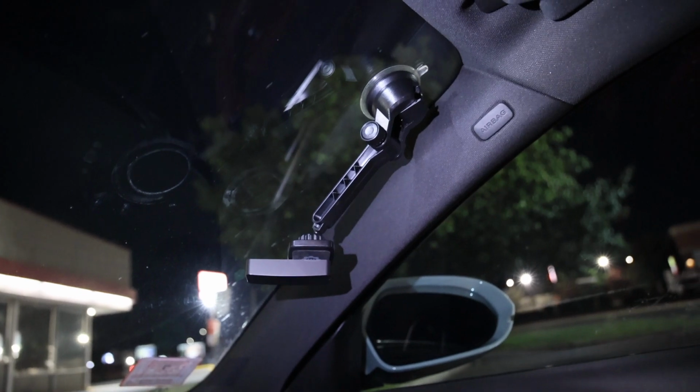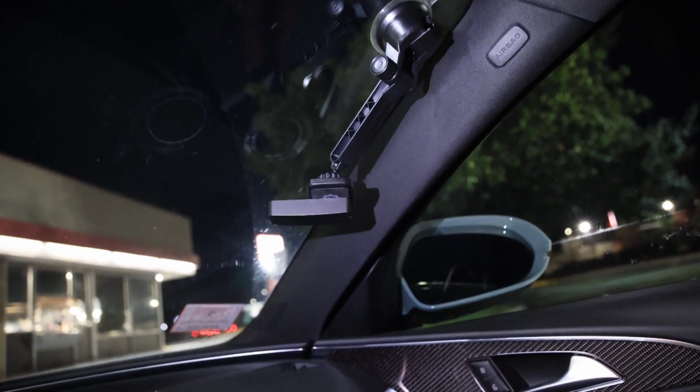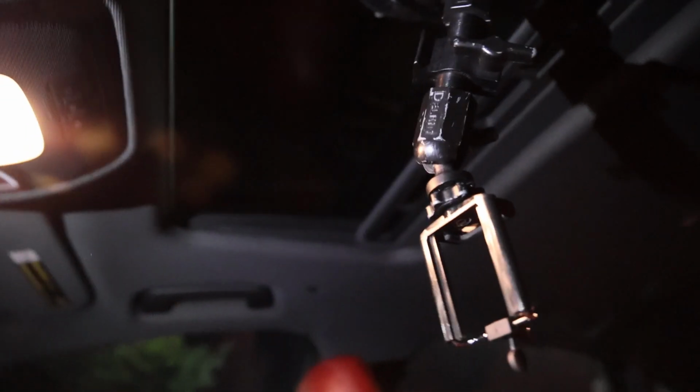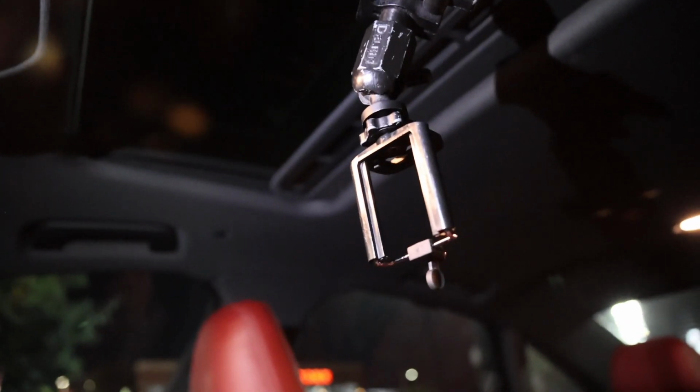In case you're curious how I mount my Draggy, that is a magnetic phone mount. The Draggy has a built-in magnet, so you can just magnet it there. I magnet it there so it gets good reception. And then up here, I literally just put my phone in and it suction cups to the sunroof.